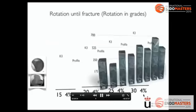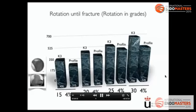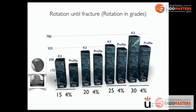Here we can see a study we did a couple of years ago with a torquemeter, comparing K3 against Profile in torsional stress, and we can see that when we have a bigger file, the performance in the torsional test is always better. It's not only bigger when we have a bigger tip or a bigger diameter or taper. It's also important when we have a bigger cross section. In this case, we have a better performance of K3 because this file has a bigger cross section, and we can see the 15 is always worse than the 20, the 25 or the 30. So the apical diameter, the amount of nickel titanium of the file, and also the cross section are important.